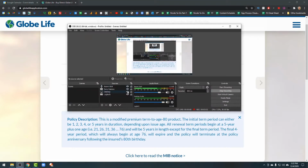So here's the thing, ladies and gentlemen. Whenever you see the word term, think terminate. If you buy, and you saw it for yourself, just roll back the video and see, if you buy a plan through Globe Life that I just showed on the screen, this is a term life insurance policy. It is designed to last only until you turn 80 years young. Now, you might be thinking, hell, I'm not going to make it past 80. So why worry about it?